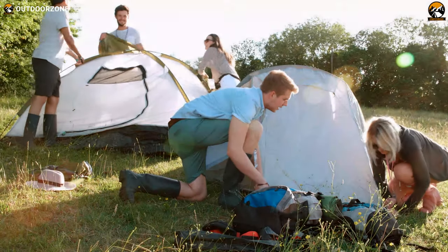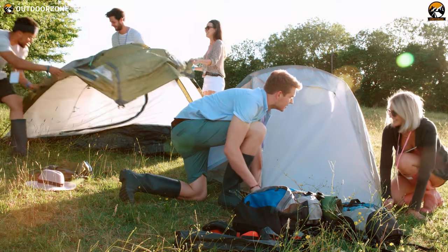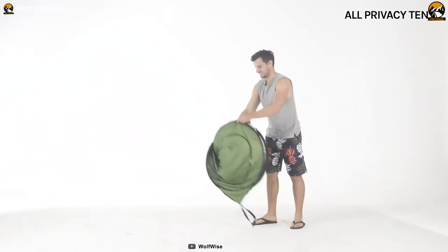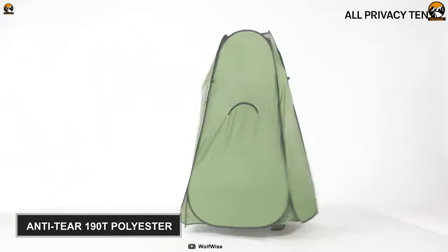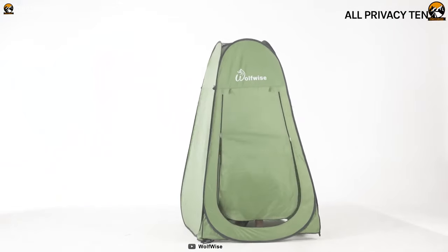When you plan to go adventurous camping with a spouse, family, or alone, you might need a high-quality tent to stay at a campsite and spend the leisure. Well, meet this WolfWise Blazers A20. It is, in a sense, a pop-up privacy tent manufactured from anti-tear 190T polyester that ensures waterproofing and provides all-day UV protection.